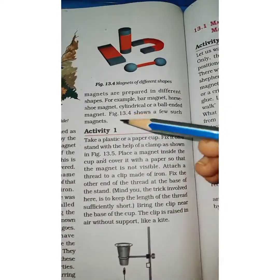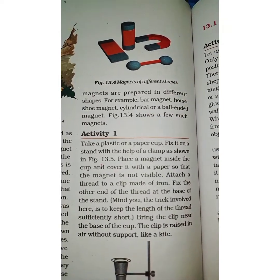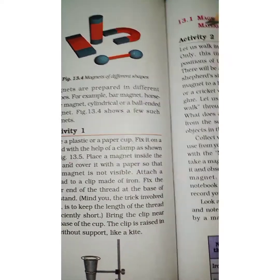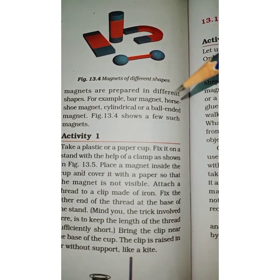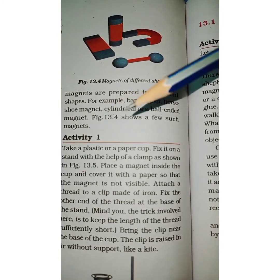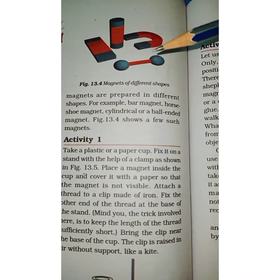Nowadays, artificial magnets are prepared in different shapes. It is not a kind of rock that we see nowadays. They are of different shapes, for example, bar magnets, horseshoe magnets, cylindrical, or ball-ended magnets. So this is a horseshoe magnet.